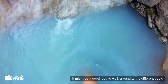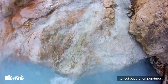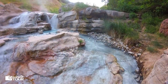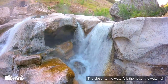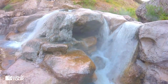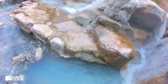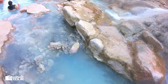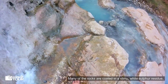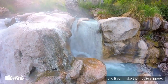It might be a good idea to walk around to the different pools to test out the temperatures. Some are very hot, some are lukewarm. The closer to the waterfalls, the hotter the water is. Many of the rocks are coated in a slimy, white sulfur residue, and it can make them quite slippery.